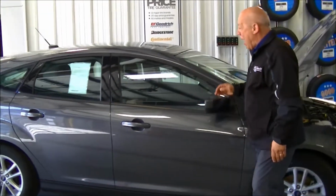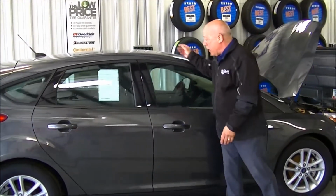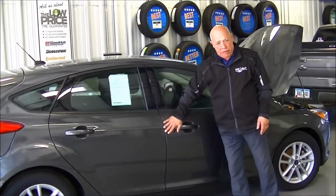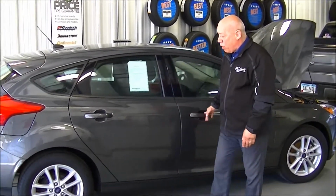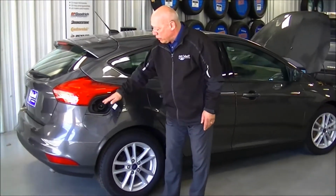This, of course, is the hatchback. Obviously, you've got all the available airbags. You're going to get the front airbags, the rollover airbags, and the side airbags. The hatchback is a 4-door. Once again, on the gas, we have what we call easy fuel. You don't have to mess with a gas cap anymore. That holds 12.6 gallons of gas if you really want to get into it.